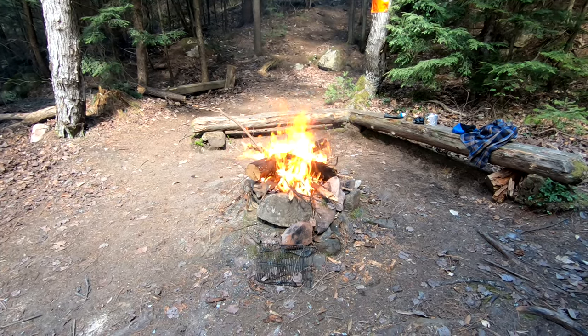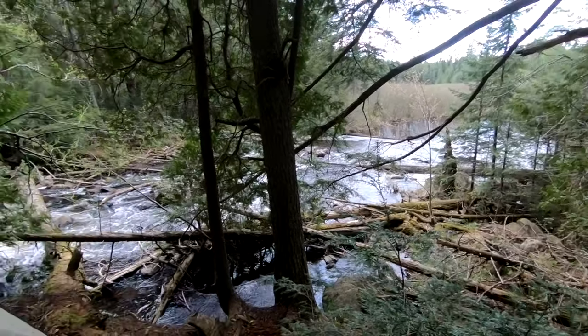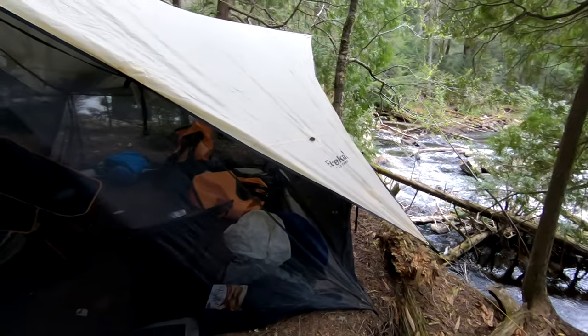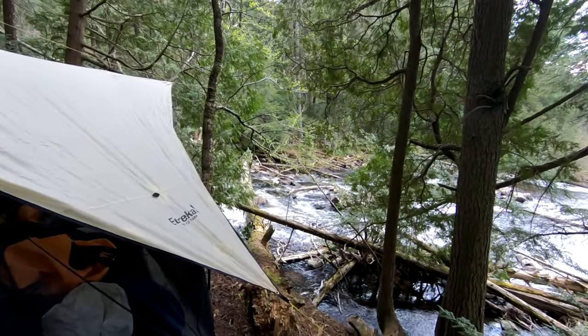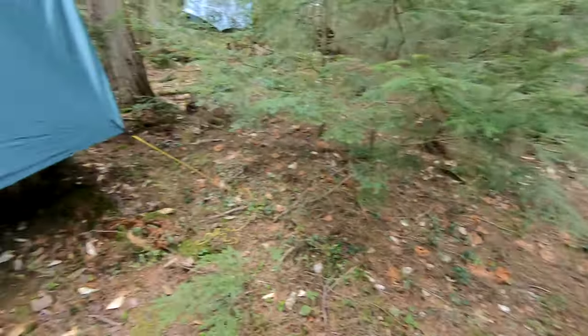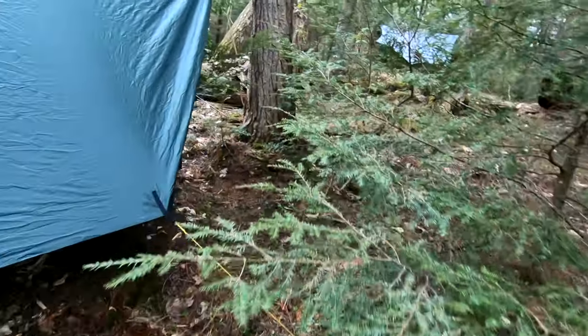I think we got the fire lit. Tonight's our usual starting the trip off with steaks and mashed potatoes and vegetables, that sort of thing. So we're all set up at camp. Got the bug shelter on this tent pad here that's right next to the rapids. And then we got Mike's giant tarp here for his hammock.